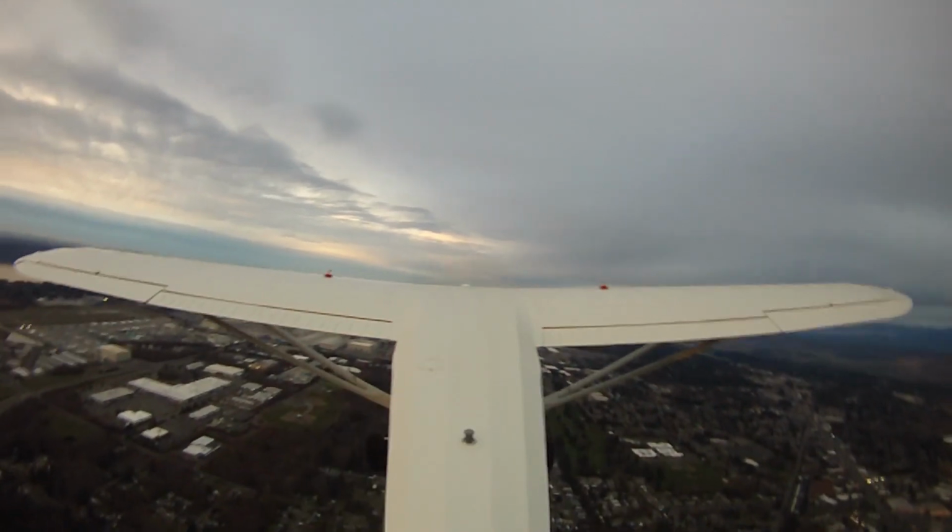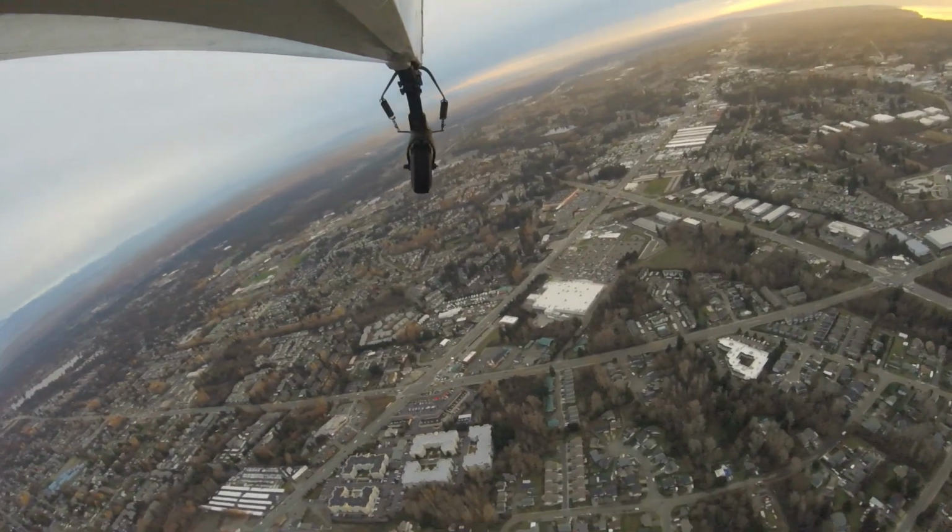Number 50 Kilo, left turn to the southwest, cruise. 50 Kilo, thank you.